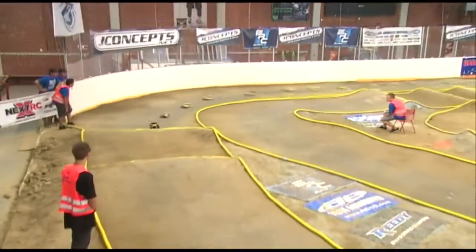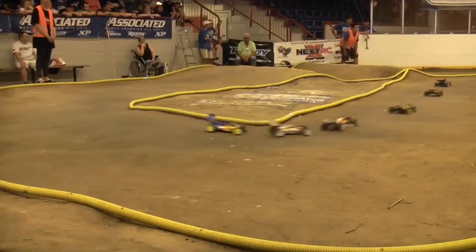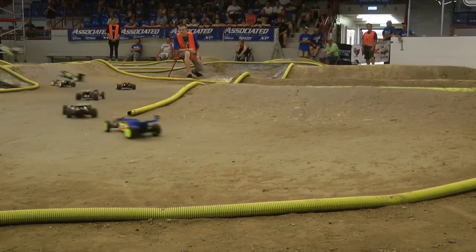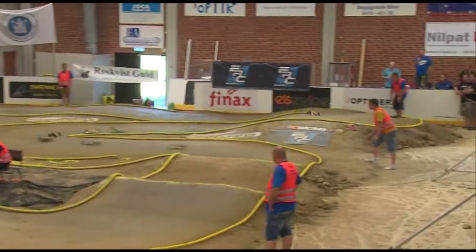And here we go, A final, leg number 2. The maths very simple. If Jorn Neumann can get the job done in this one, as he did in the first one, he will be the European champion once again in this four-wheel drive buggy class. And out in front, Jorn is pulling away already. Lee Martin desperately trying to go with him.